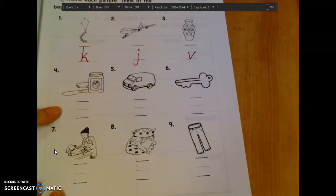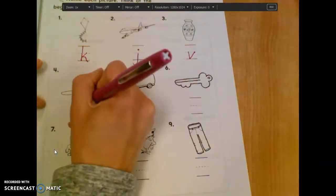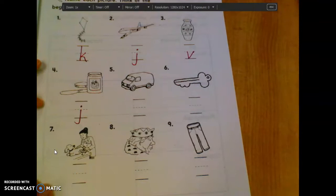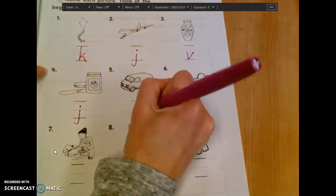What about number four? Oliver? Jam or jelly? Good. Oliver, what does that start with? K, V, or J? What'd you say? Does it start with a K, a V, or a J? J or jam or jelly. J. Good. What about number five? What is that a picture of, Amelia? Van. What does that start with, Amelia? V. Good. Van. V.